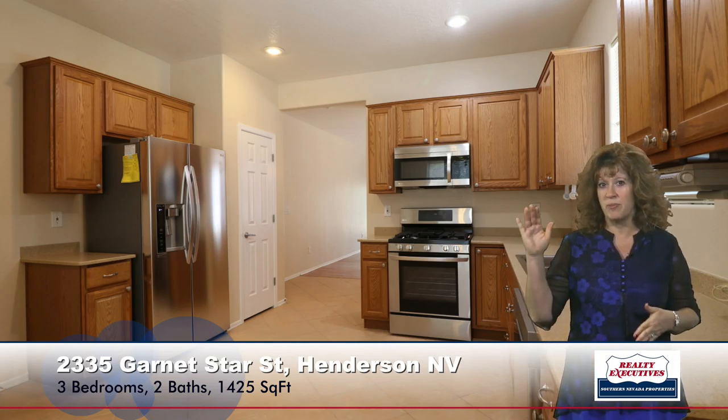The kitchen does feature tile flooring on diagonal and Corian counters. It has brand new stainless steel appliances and a large nook area. And as you can see, the gas stove is upgraded. It has a dishwasher, microwave, refrigerator, the cabinets with the pot shelves, recessed lighting, and a very generous sized pantry.